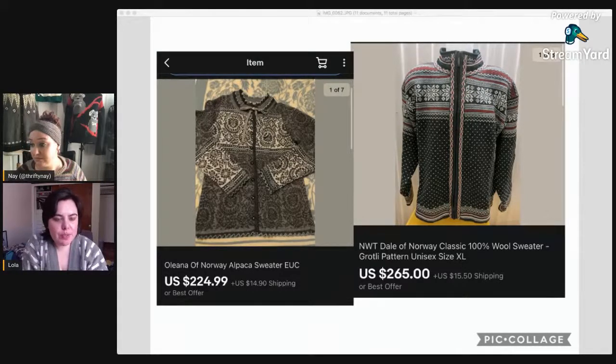These are two examples of Norwegian sweaters. Dale of Norway is a very well-known brand. They do the Winter Olympic outfits, so you'll see some of those. And I do see them quite often on Shop Goodwill, and they are hard to find not bid up super high. So they have a ton of appeal, and if you ever see one in a store, definitely grab it.